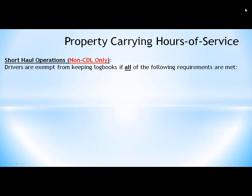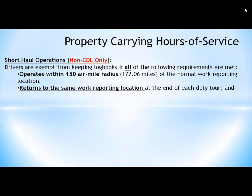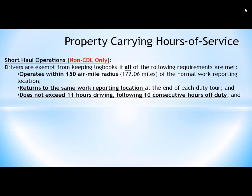Short haul operations, non-CDL only. Drivers are exempt from keeping logbooks if all of the following requirements are met. Driver operates within 150 air miles, or 172.06 miles, of the normal work reporting location. Returns to the same work reporting location at the end of each duty tour. And does not exceed 11 hours driving following 10 consecutive hours off duty.